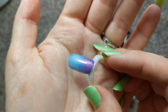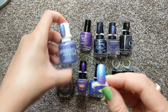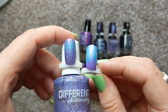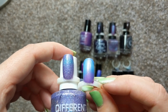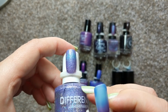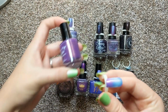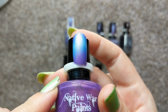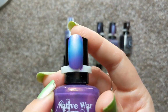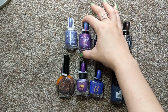Very reactive, very beautiful. So very similar coloration, I feel, to the Different Dimensions, but the Different Dimensions has that glitter quality and the purple is slightly different. The purple is a little bit more pink, as opposed to this one being more of a true purple. This one's more of a fuchsia. So that was Native War Paints, and just look at that. So beautiful. And that was Audrey by Native War Paints.